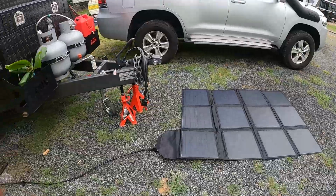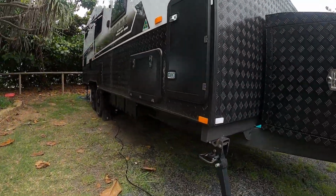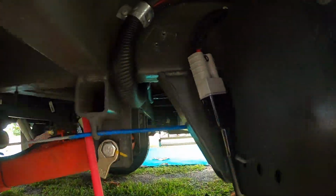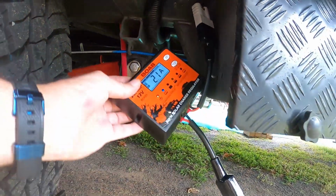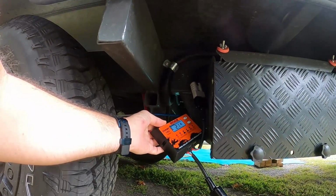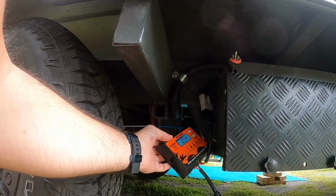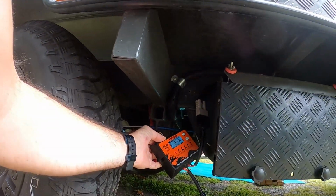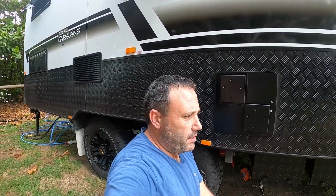It's a bit windy out here, but that's the solar blanket, the 200 watt. I've got that running just direct into the battery. There's an auxiliary Anderson plug down here, and then I've got the PWM solar charger or regulator. As you can see there, it's doing 2.1 amps. Now this 200 watt solar blanket in perfect conditions should get you about 16, probably less, it depends on what you read and who you talk to, but about 16, probably 14.